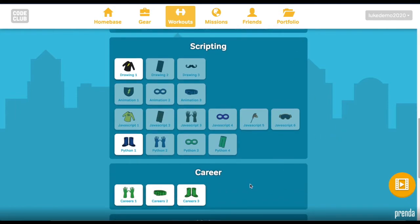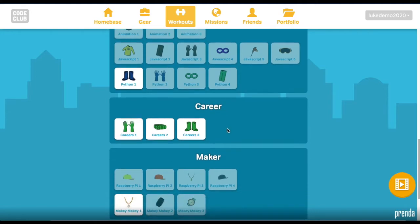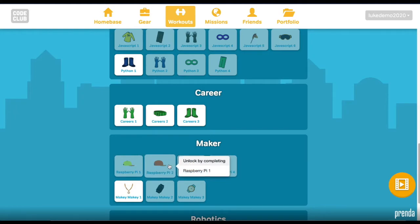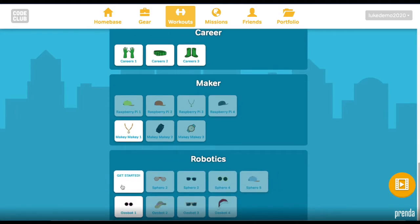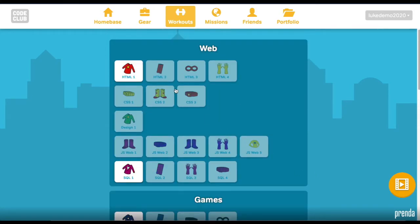We've got a track for careers that's going to inspire the kids to pursue careers in coding. And then we've got a track for some maker devices. We support Raspberry Pi and Makey Makey. And last we have a track for robotics devices. We support Sphero and Ozobot. Both of those are codable robots. So all of that, it's a lot of content in there.